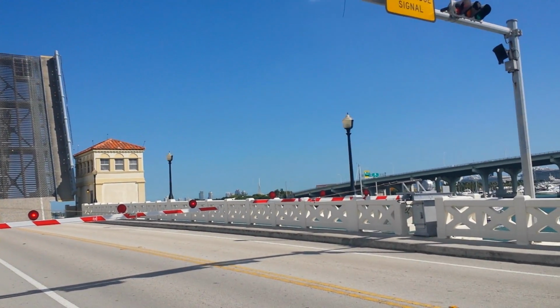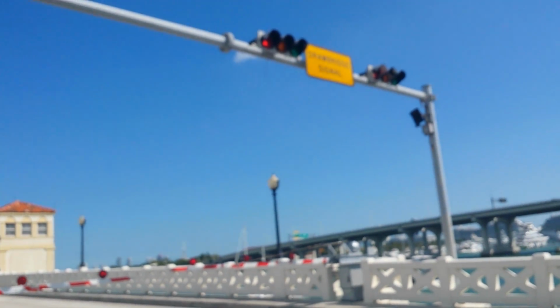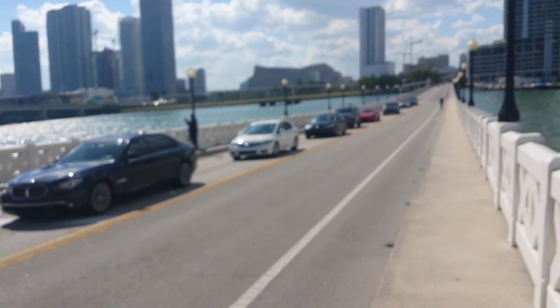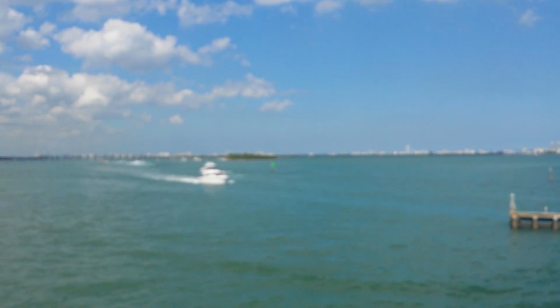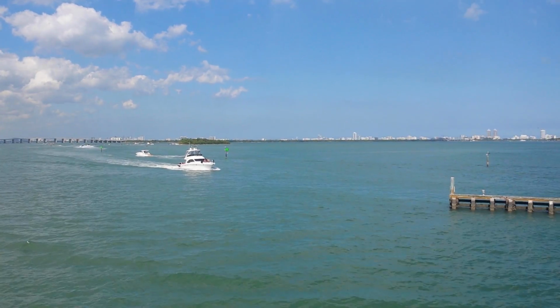Oh, we have a sailboat on that side. I don't know if you can see the sail from here. We have a line of cars that are building up here too. Sailboat passing. And on this side we have another yacht that's passing. So a lot of demand over here.